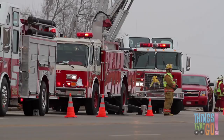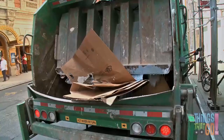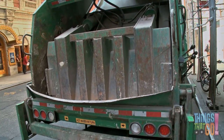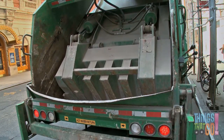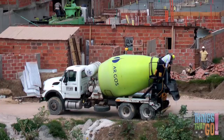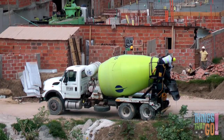Some trucks have special equipment attached. Fire trucks have tools, ladders, and hoses. While garbage trucks have compactors to squash the trash. And concrete mixers have a spinning drum. This keeps the concrete from drying.